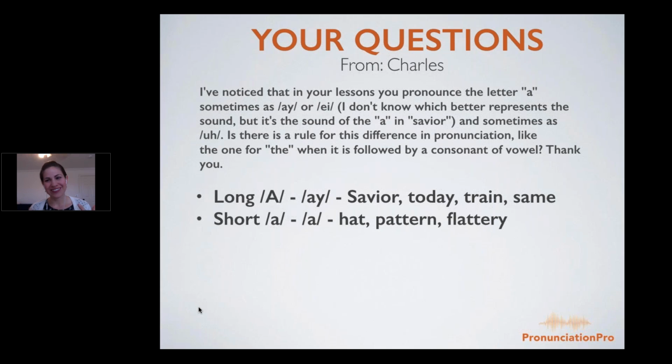If that helps you. So Charles, you can go, you're unmuted, I saw you raise your hand. Yeah, what about when the A is on its own? You know, like in "there is a boy here," "there is a man there." The A in that sentence, when the A is on its own.